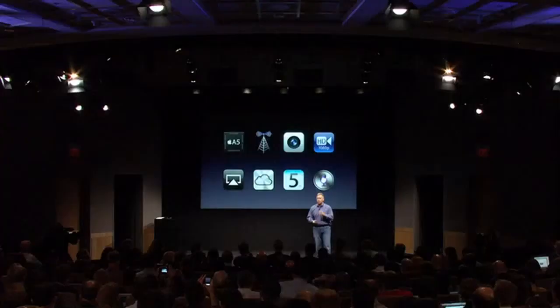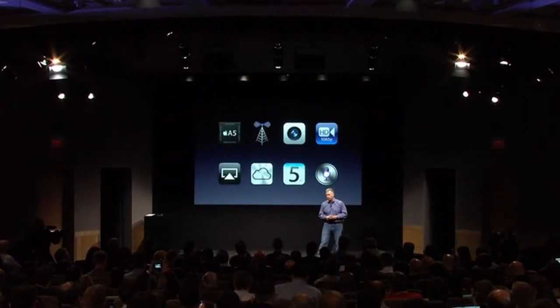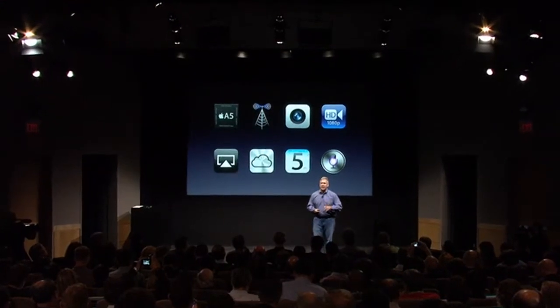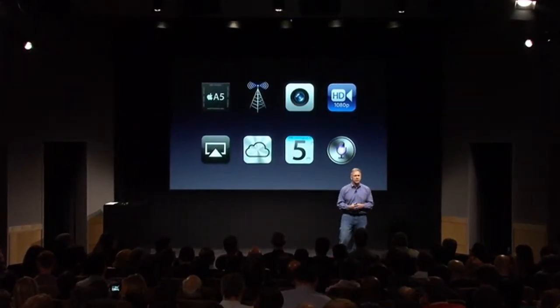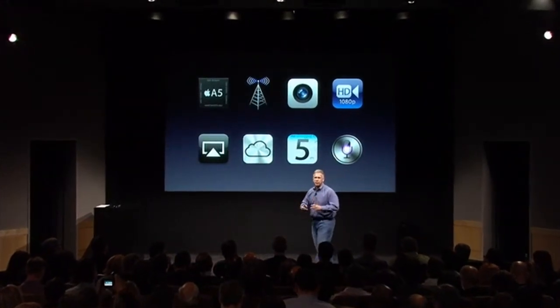A whole new chip, a great new antenna system with these dual antennas, and it's a world phone and faster. It's incredible new 8-megapixel camera with all new optics. The 1080p HD video camera, AirPlay, everything about iOS 5, all the amazing capabilities of iCloud, and now Siri. We're really excited about the iPhone 4S. And to help customers learn about it, we've created a video. I'd like to play that for you now.